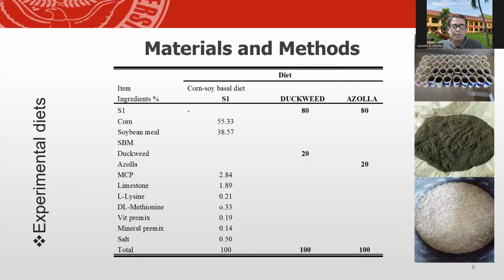The experimental diet, basal diet, or the corn-soy diet, was composed of corn, soybean meal, monocalcium phosphate, limestone, L-lysine, methionine, vitamin and mineral premix, and salt. While the Azolla and Duckweed treatment diets were prepared by substituting 20% of the basal diet.